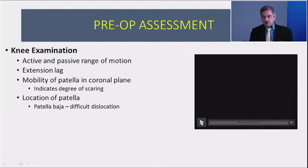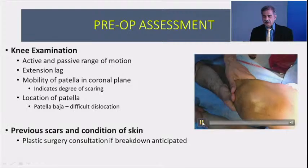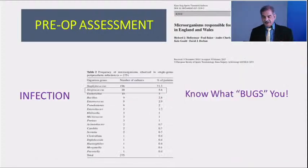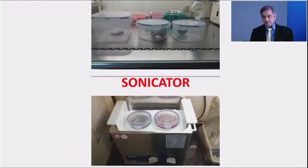This is just a video showing the examination of instability. And then if you have a stiff patella, you will have difficulty in exposure and dislocation. So that is the instability. And then of course you have to assess for infection with the correct definition of that. But you must find out, in case of infection, what is the bug, because it makes all the difference. And we have this sonicator. Anything which comes out of the patient's body in terms of implant or metal is sonicated.